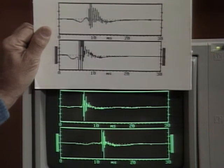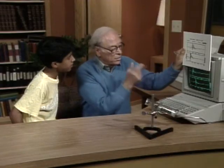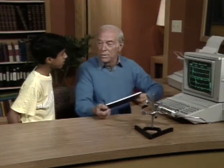So anyway, I'll make a print of this later, and you can take it home and show everybody what your finger snap looked like when you make it into a sonogram. Yeah, this is great. Thank you.